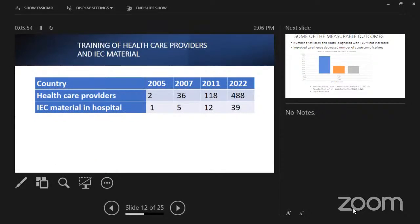But hand in hand with the children, we also have trained healthcare providers, and these are the trainings we have had so far.